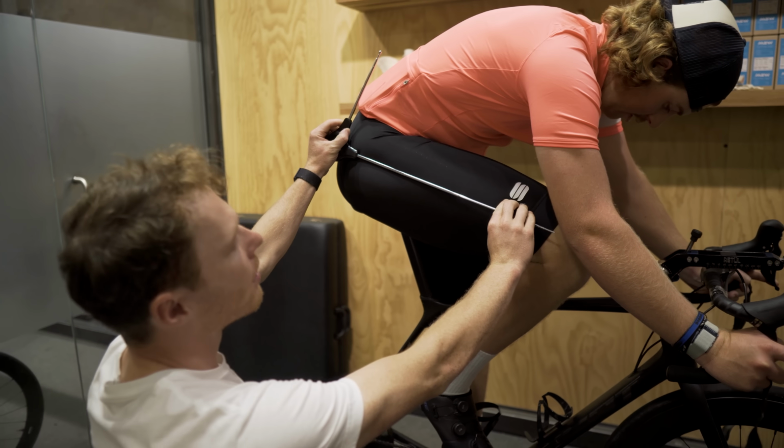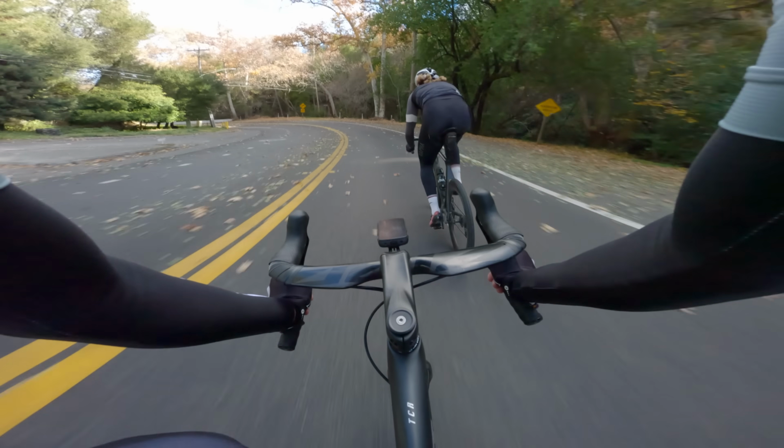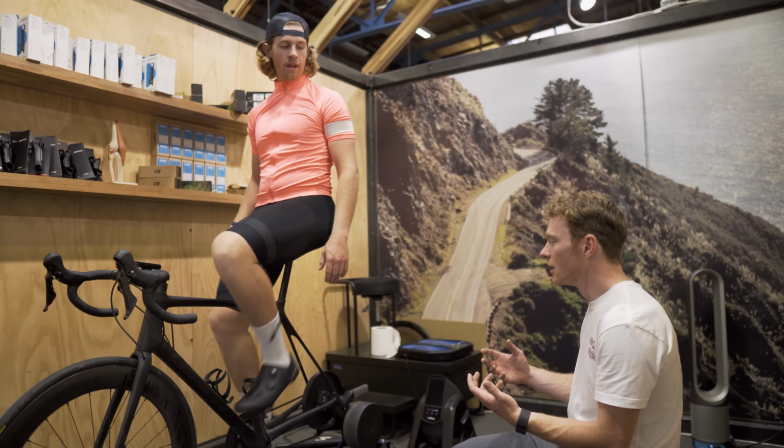A fit also means performance, because you can get in a lower, more aerodynamic position, really important for crit racing, and more power. You're engaging larger muscle groups. You'd be surprised at how much you can increase your FTP by getting a fit. It's counterintuitive, it blows my mind. So do it early.